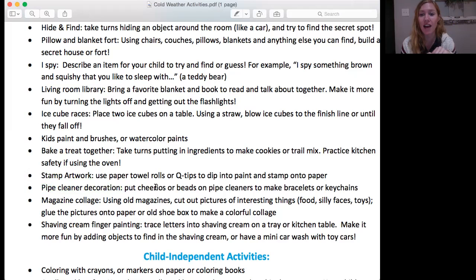This is a little bit more fine motor skills, but also expanding that vocabulary. Putting the Cheerios on, making bracelets, even for the holidays, it may be fun to get beads and have them work on making different bracelets or keychains for family gifts. That could be pretty fun.